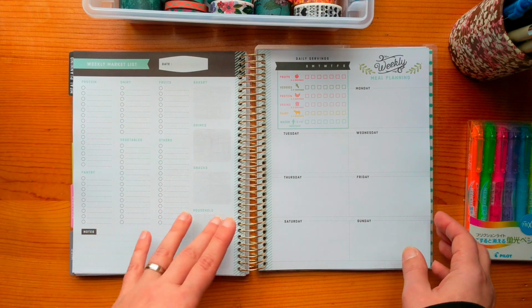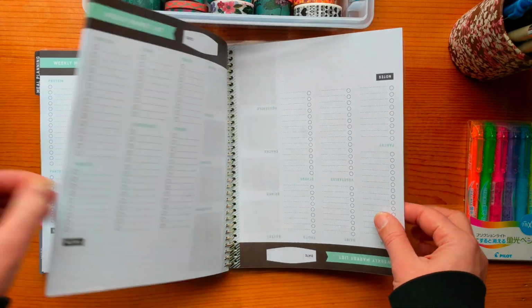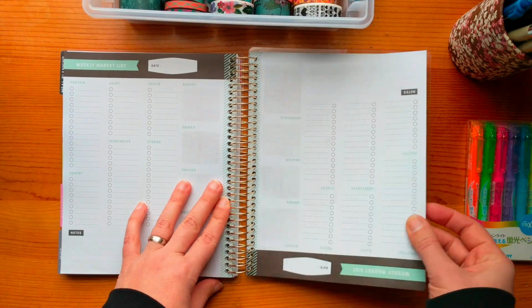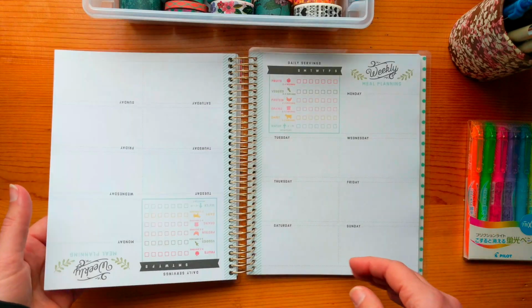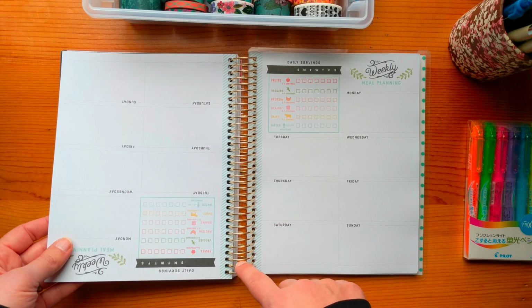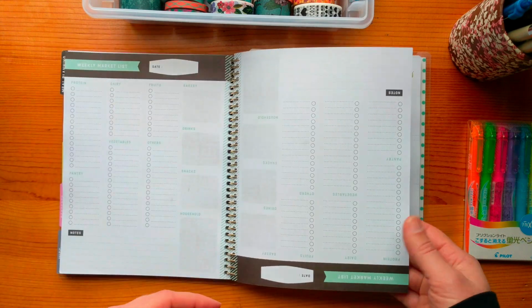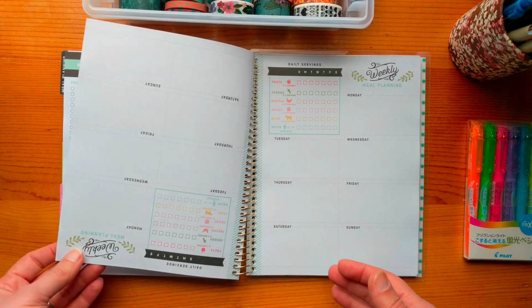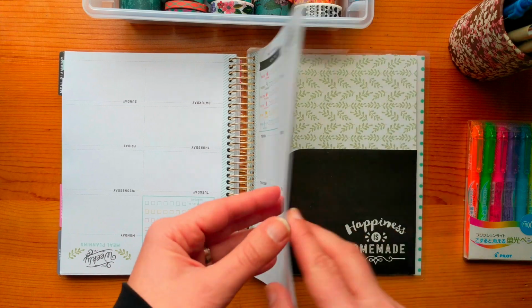Now, this was kind of funny. I was flipping through and I realized that they put one of my pages in upside down. Just this one right here is upside down. So you can't, in these kind of coil planners, take the pages out. So I'll either have to use it upside down or just rip it out and throw it away. So that was kind of funny, but not that big of a deal.